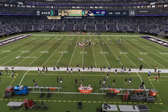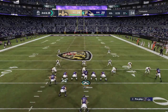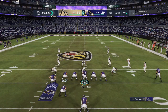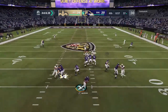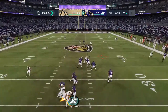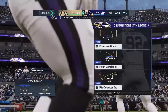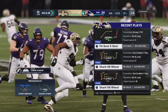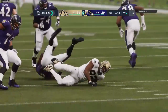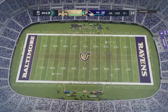A lot of times it's that first read that you had. Maybe you get it in pre-snap, and he locked in on his target, but he was covered quite well, and that one's incomplete. An incomplete pass on that last play, and that means they'll need to come up with something here on 3rd down. And that one drops incomplete as he got popped as he was throwing it. Had to be a little bit of frustration there. Back-to-back incompletions. Receivers blanketed on both attempts, this time on 3rd down.